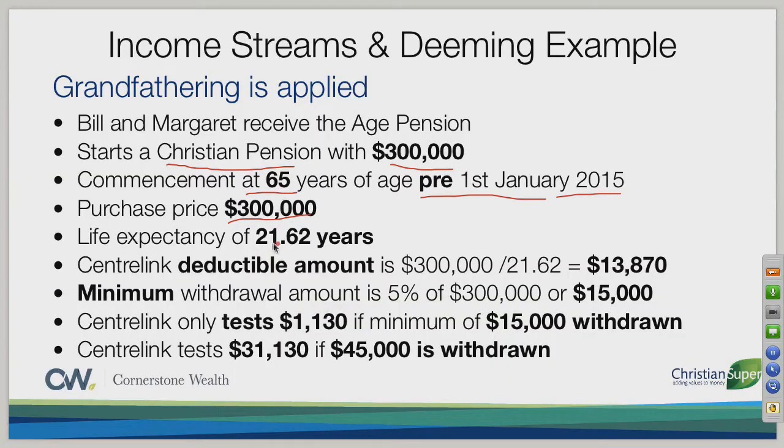Now at 65, her life expectancy is 21.62 years. So what we do to work out the deductible amount for Centrelink purposes is we divide the $300,000 by the life expectancy and we get $13,870. This is what we call the deductible amount, and this reduces the amount that's tested from a Centrelink perspective.